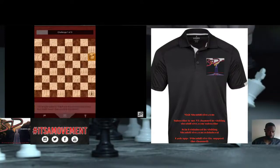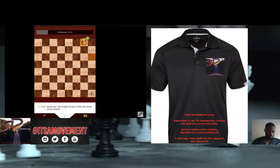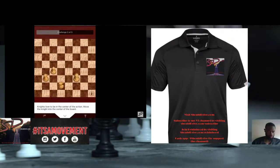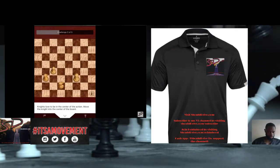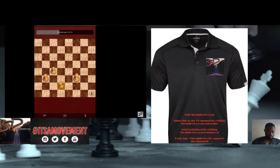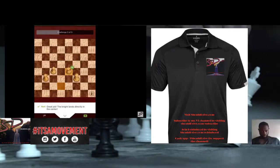The top of the chessboard is this move right here. It says great job. The knight jumps to the top of the chessboard. Okay. The knights love to be in the center of the action. Move the knight into the center of the board. If you're moving the knight into the center of the board, you're moving it right here. Great job. The knight lands directly in the center of the board.